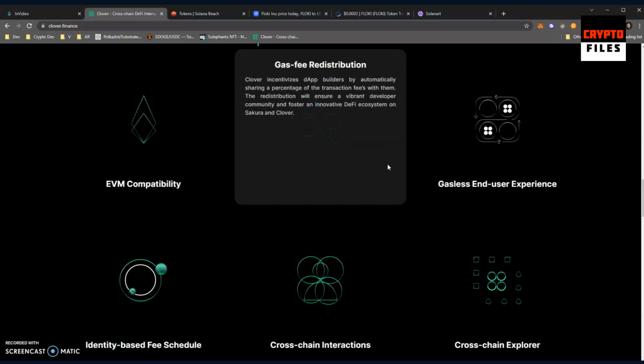Gas fee redistribution is very interesting. It says that Clover is incentivizing dApp builders by automatically sharing a percentage of the transaction fees. So this is going to attract individual developers to build more dApps on the actual Clover ecosystem, and ultimately that parachain will be on the Polkadot parachain, meaning if there are other blockchains or parachains in that ecosystem, which is the parent ecosystem, Polkadot, then Clover's ecosystem will be able to communicate with those as well.